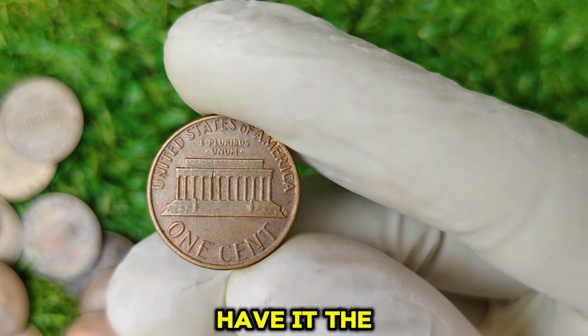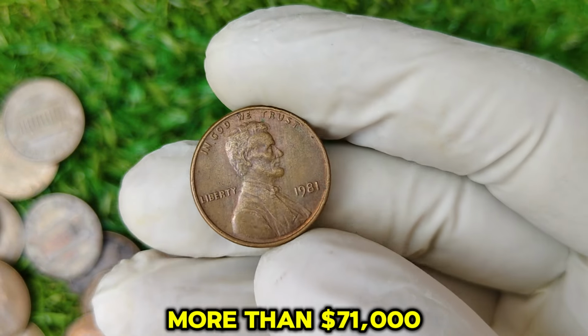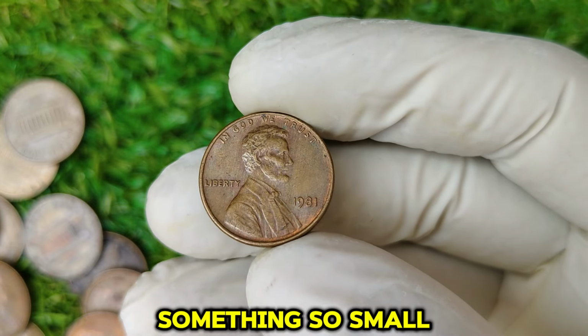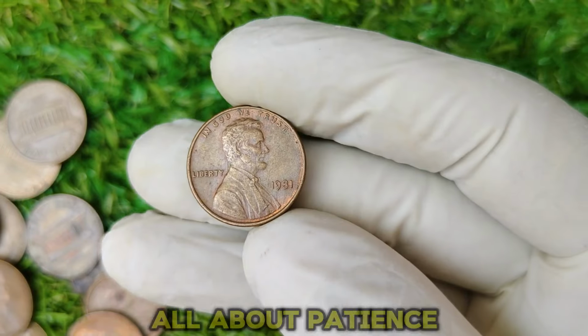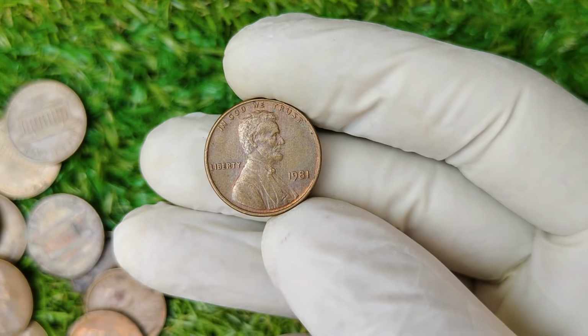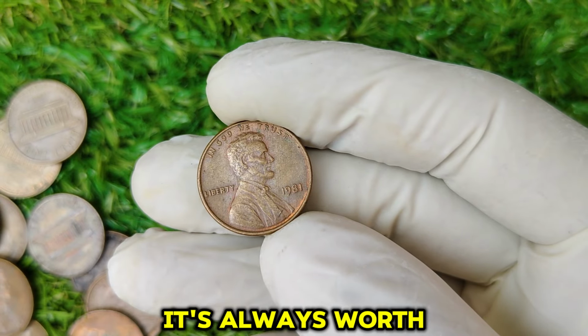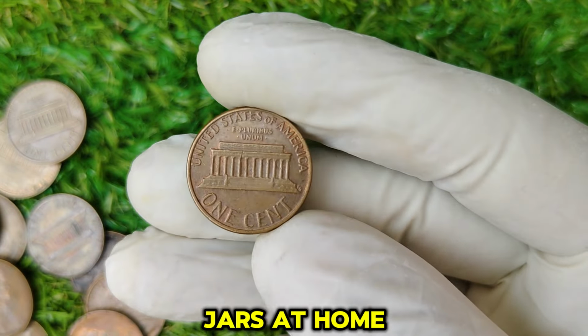So there you have it. The 1981 no mint mark Lincoln 1-cent penny could be worth more than $71,000 if it's in perfect condition. Who knew that something so small could hold such immense value? Remember, coin collecting is all about patience and knowledge. While it's rare to find a penny like this in everyday circulation, it's always worth taking a second look at the change in your pocket, or even searching through old coin jars at home.